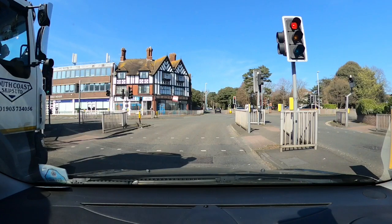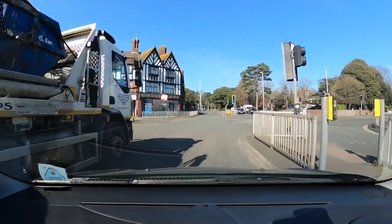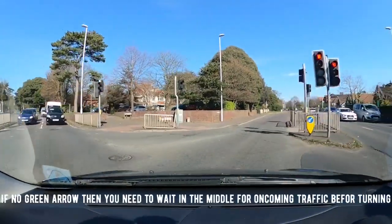So all I'm doing, I've put it back into first gear. I've put my handbrake up because the light is red and we're waiting. So I'm waiting for the lights to change. There they do. So I'm checking my mirrors and I'm pulling away. Now you'll see on the traffic lights there's two green lights and the lower one is a green arrow. That means I can turn, and the cars opposite will have a red light.